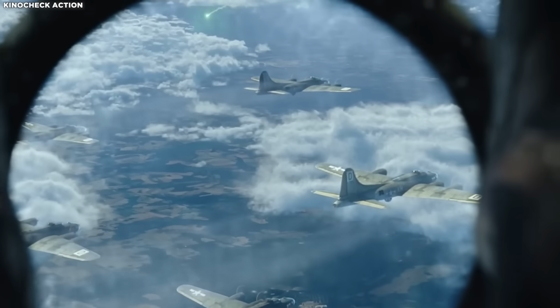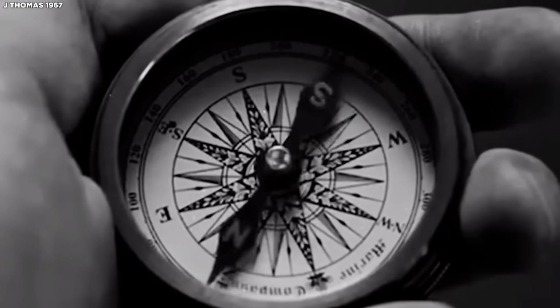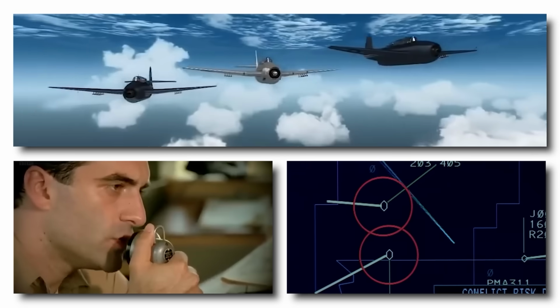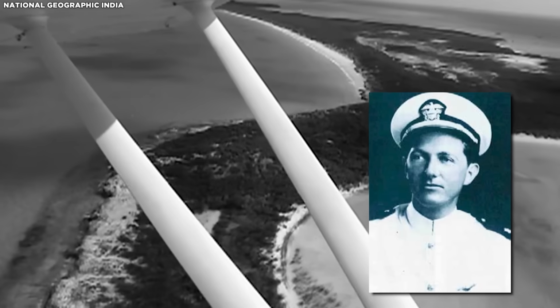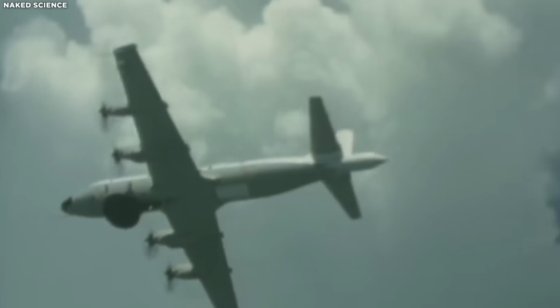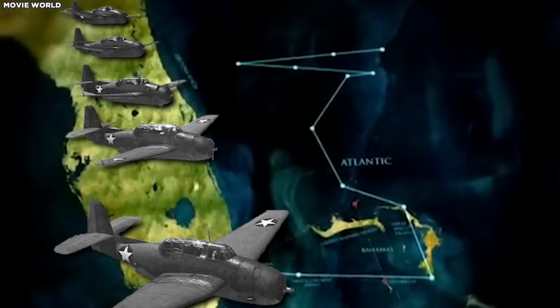Even more troubling was his report that both his compasses were malfunctioning. What should have been a straightforward training exercise quickly devolved into a life-or-death situation. Taylor initially believed they were over the Florida Keys, suggesting they should fly north. However, they were actually over the Bahamas, and flying north would only take them further out to sea.